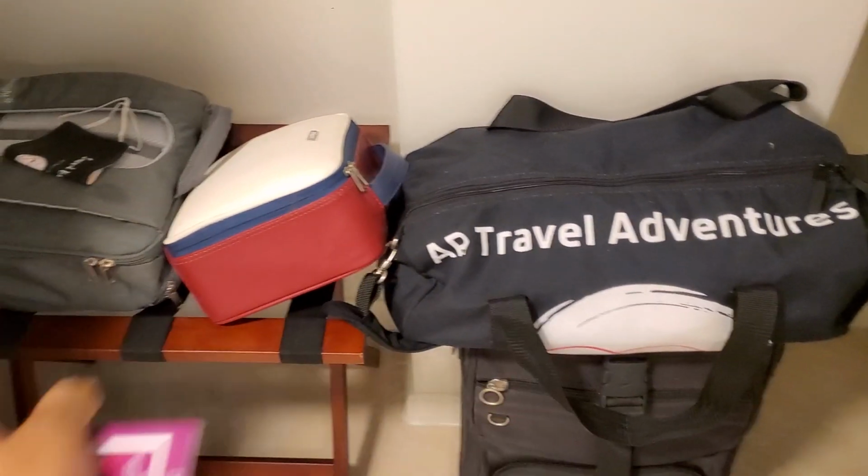So up top we have a safe, and I've already just put my stuff down here. So as you can see, it's a decent size. Next I'm going to be showing you the bathroom.